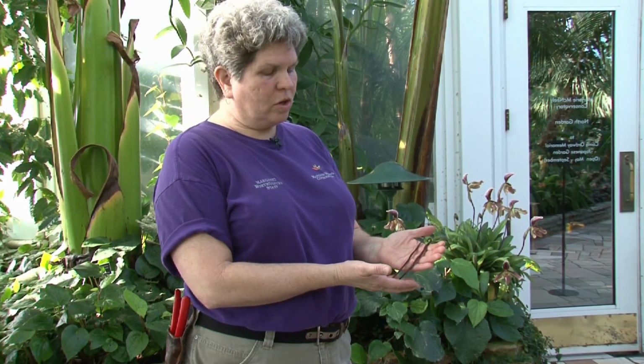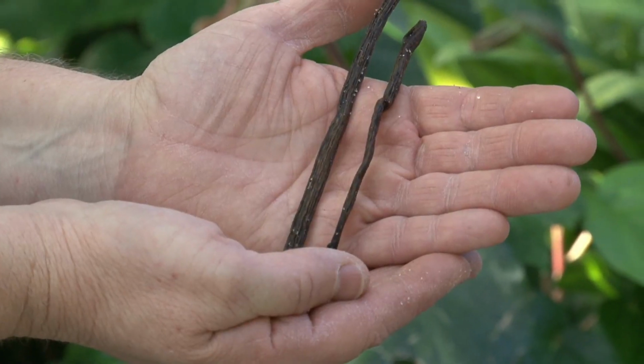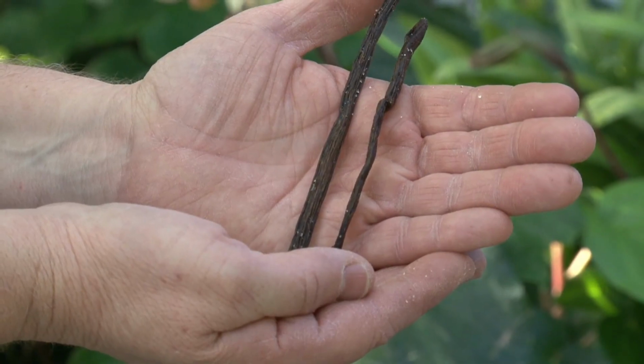And these vanilla pods are what you would put, if you wanted to do it at home, in your alcohol of any sort, let it sit, and that would be your vanilla. Most of the time people just buy vanilla. It's a much easier way to do it. But today it is special. We do have a vanilla flower, and that happens about once every couple months here at the Conservatory.